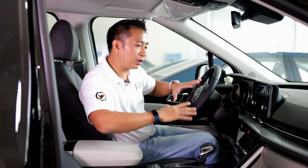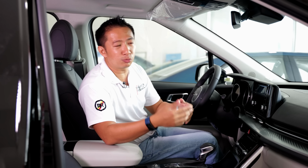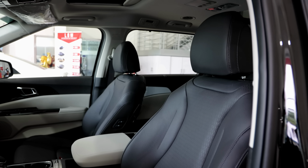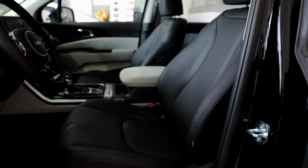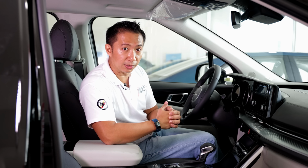So still, guys, we get a good amount of convenience features here plus safety bits, but as I mentioned, we just don't get everything that Kia has offered for the Carnival. Now, first we get leather seats here, and the leather seats have power adjustments for both driver and front passenger, plus we also have a heating function and a ventilation function for the front seats. So that's already a plus point for the all-new Carnival.